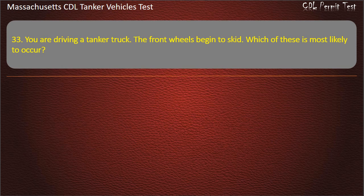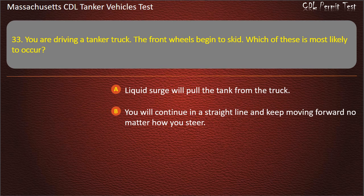Question 33. You are driving a tanker truck. The front wheels begin to skid. Which of these is most likely to occur? Liquid surge will pull the tank from the truck. You will continue in a straight line and keep moving forward no matter how you steer. The truck will roll over. Answer. You will continue in a straight line and keep moving forward no matter how you steer.